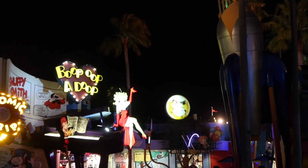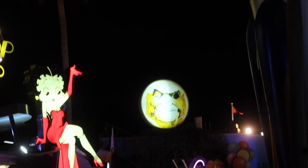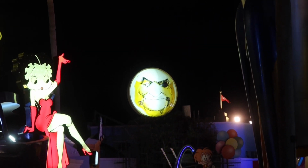That's probably the scariest moon that ever mooned, right there. That is one creepy looking moon. Even Betty Boop looks shocked.